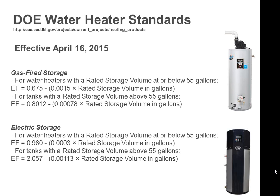However, on the electric side, if you look at that very last bullet point, when you get above 55 gallons on electric water heating, you will have to have an energy factor exceeding 2, which means that you will not be able to do it with electric resistance heat. It'll have to be a heat pump. So all your water heater manufacturers will probably be soon coming out, if they haven't already, with heat pump water heaters.